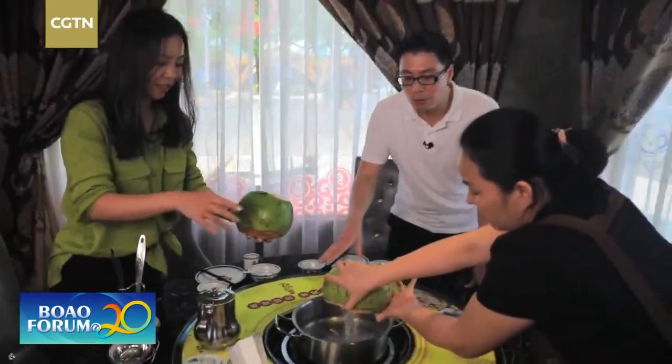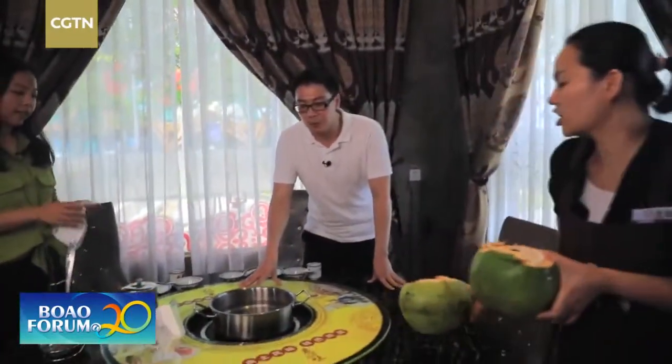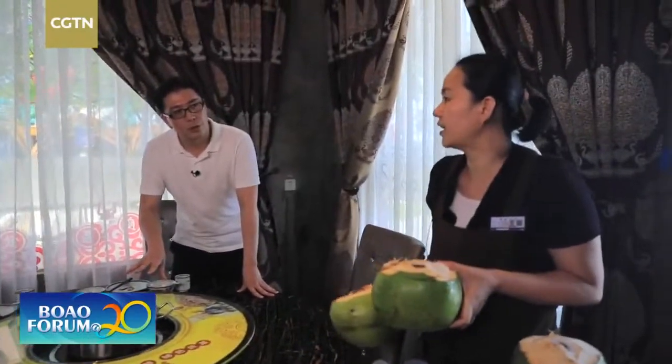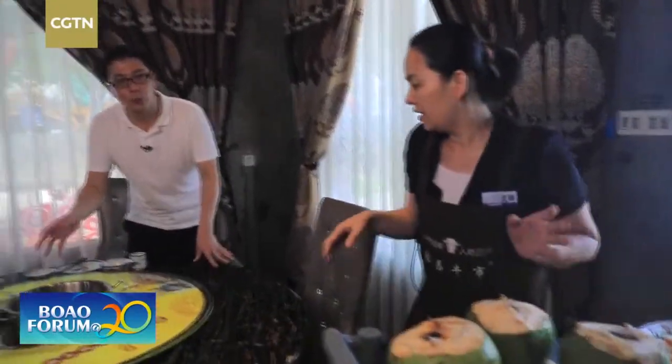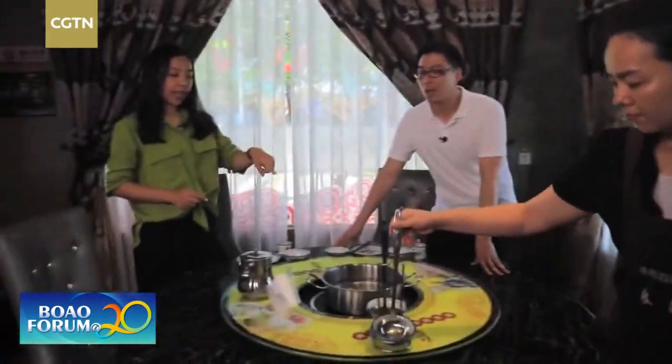When guests have this Wenchang chicken soup pot, usually how many coconuts? Normally four. If you want it lighter, you can mix bottled water in it, so you can adjust the sweetness of the soup. Usually they will put four coconuts into the pot, and if you want it lighter, not so sweet, you can add some more water. If you want just the original flavor, you can add more coconuts.